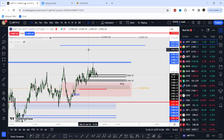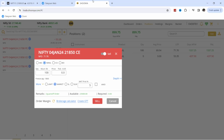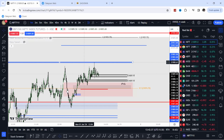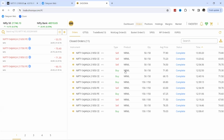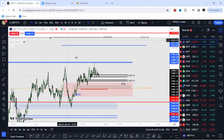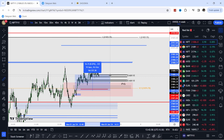Now, this is going to be a problem when there is option decay. But someone trading synthetic futures wouldn't really face problems here because if you look, this trade was executed right here at 12:39. Where was the candle at 12:39? Right here in this candle. From here till here, that's almost 16 points.